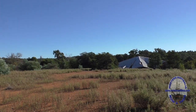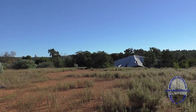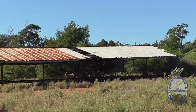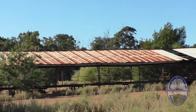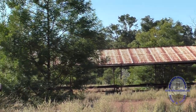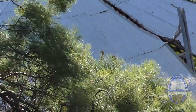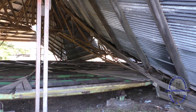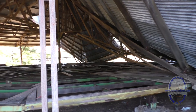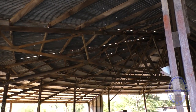See, the roof of half of that building's collapsed. Won't be long before all of it collapses, I suspect. Very few structures left here now. Just that long one, and this one that's partially collapsed. This would have been quite an interesting structure at one time. Shame something wasn't done to make more of it.